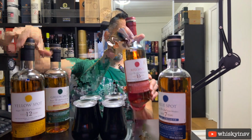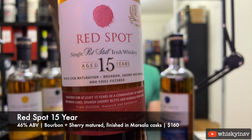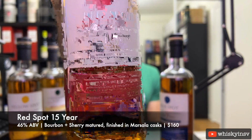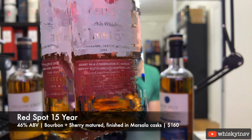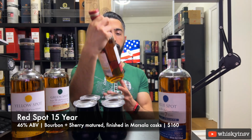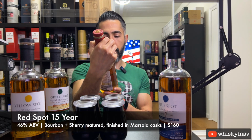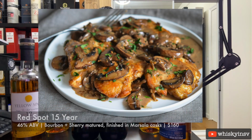Next up, we have the Red Spot. And the Red Spot, by definition, is a 15-year whiskey. It is bottled at 46% ABV. And the special finishing on this one is Marsala casks. And Marsala is a fortified wine from Italy. I've never had Marsala. I've had chicken Marsala, and chicken Marsala is great.